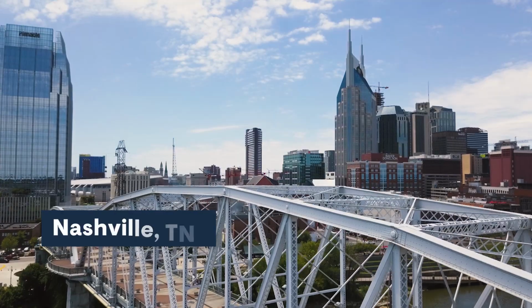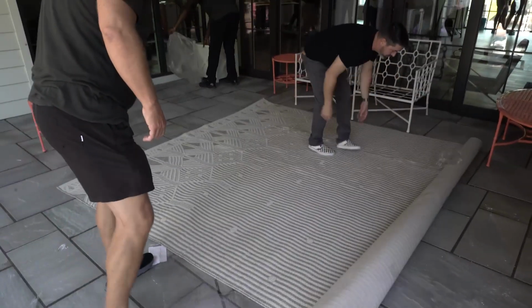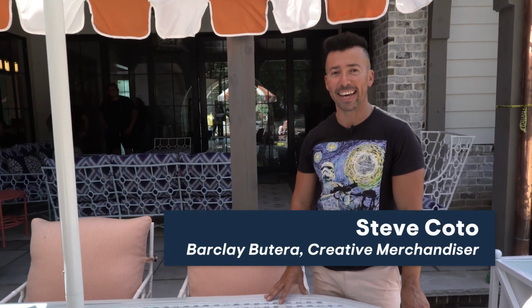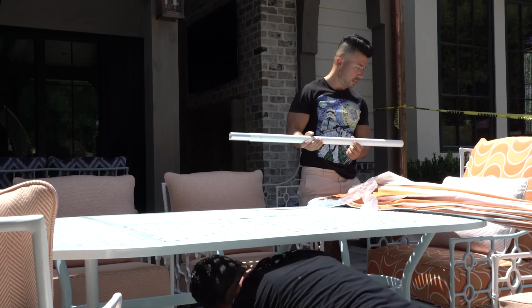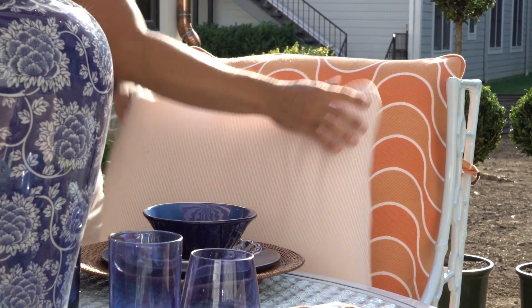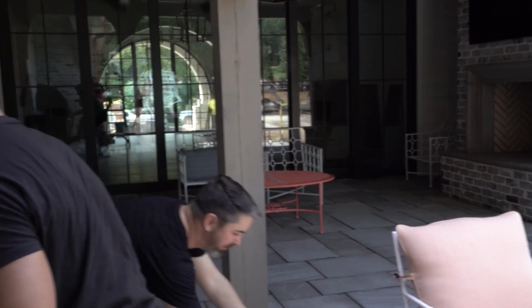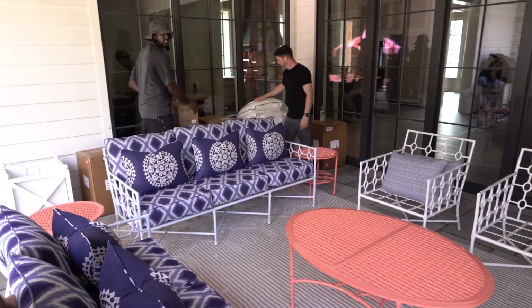Thank you. Back in Nashville, Barclay's team begins to bring his vision to life. Hi, I'm Steven, and I'm here installing outdoor furniture. Our dining table is all set up, and we got some Kravitz fabrics on here, and these are all custom made. Usually when I look at a space and I look at accessories, I see negative space. So I start with the negative space and I see what it is that I need there.